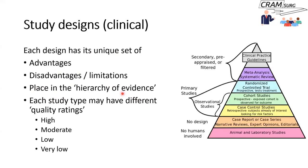Now, a number of you would have come across this particular pyramid, the so-called hierarchy of evidence, where at the top you've got your meta-analysis and systematic reviews upon which you base your clinical practice guidelines. And going down the hierarchy, you have the randomized controlled trials, the cohort studies, case control studies, case series, and so on. So essentially, it is considered that the higher you are in this pyramid, the higher the quality of evidence you get from these studies. Okay, this is not necessarily true, and that's why some people don't like the phrase hierarchy when it comes to mapping these studies in this kind of pyramid.